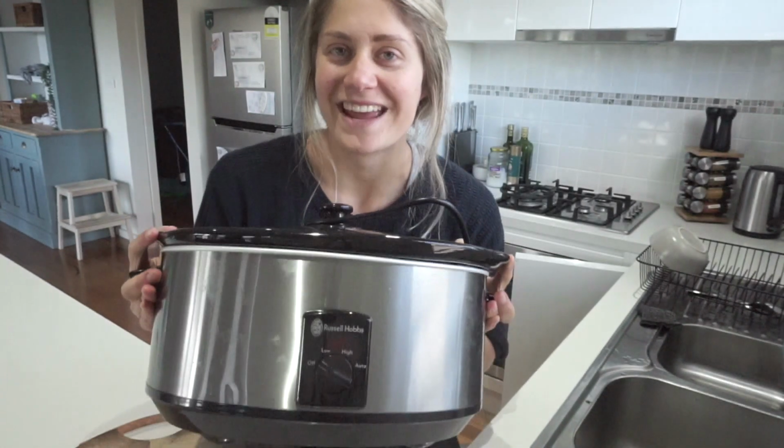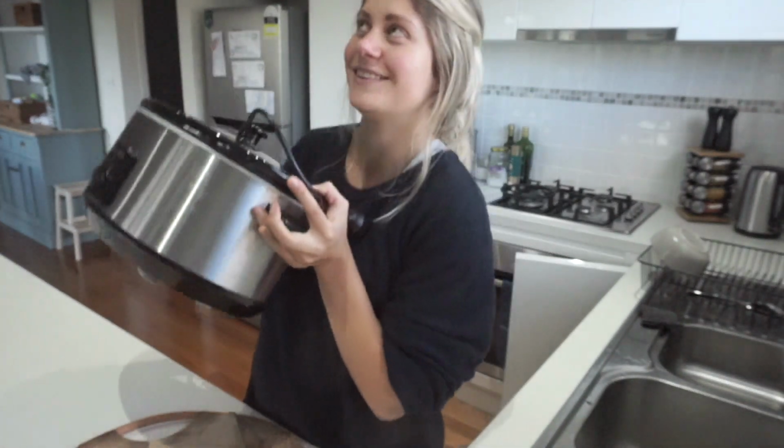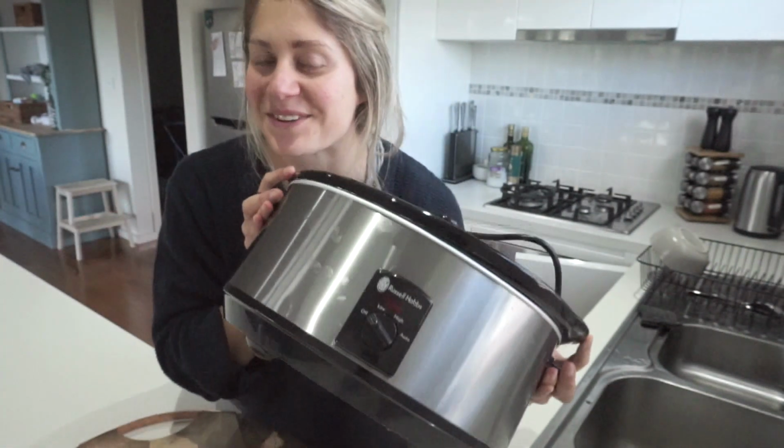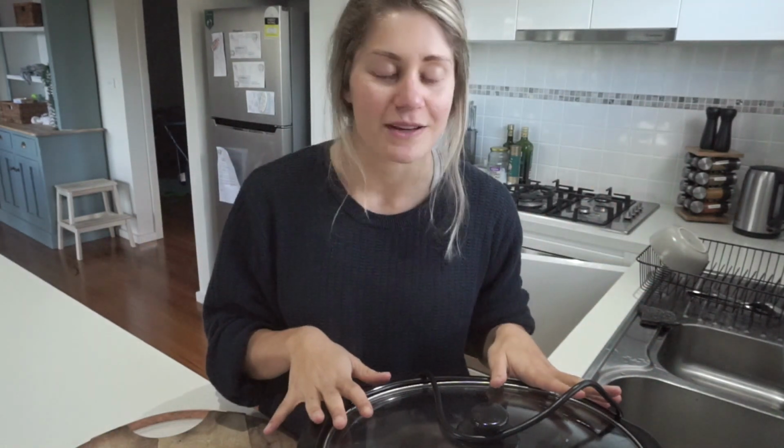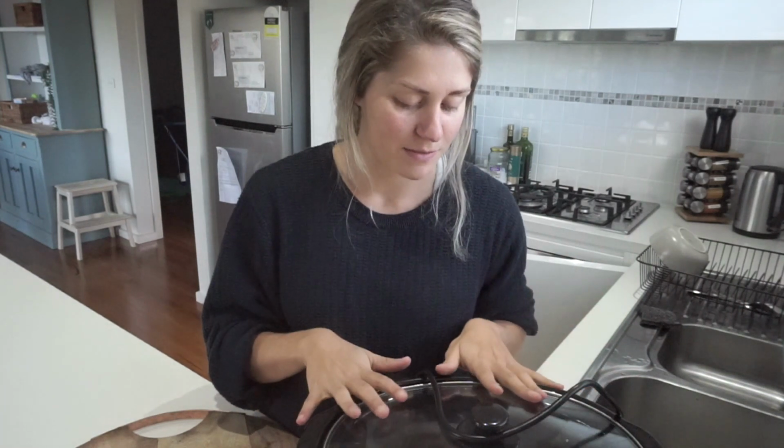Coming at you with a dinner recipe using the love of my life, my slow cooker. This thing is easily the best investment I have made all year. I'm obsessed. So I obviously had to find a low FODMAP slow cooker meal I could make because, coming into winter, this thing is giving me all of the warm and fuzzies.